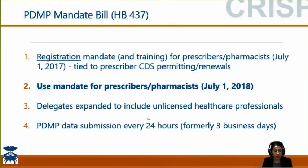And also, the PDMP data submission was increased to occur every 24 hours instead of the 3 business days, which it currently is at. This hasn't been changed yet. We're still having the reporting happen every 3 business days, but the regulations are being promulgated currently, and so we should see that change happen to every 24 hours in the fairly near future.